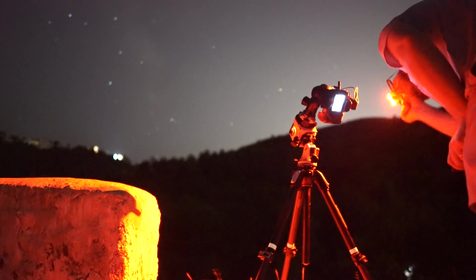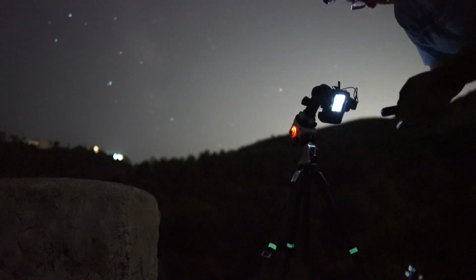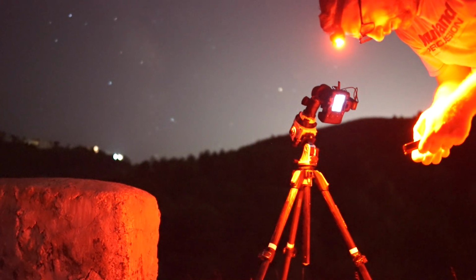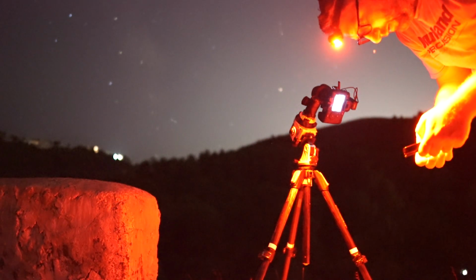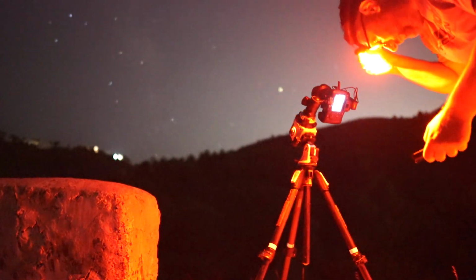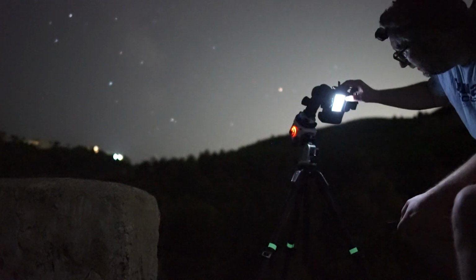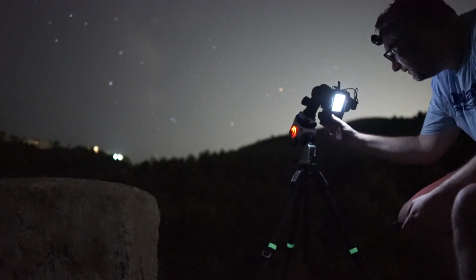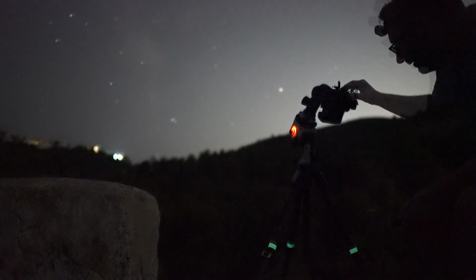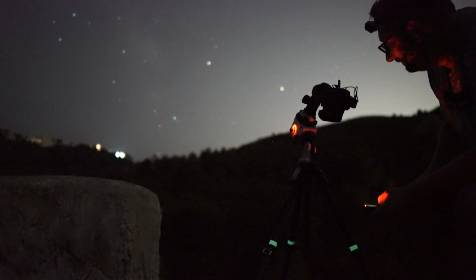Slightly nervous that my remote control might be running out of battery. Let's just check. Okay. Oh, I need to turn off long exposure noise reduction. Okay, we're focused. I think we just go for it.